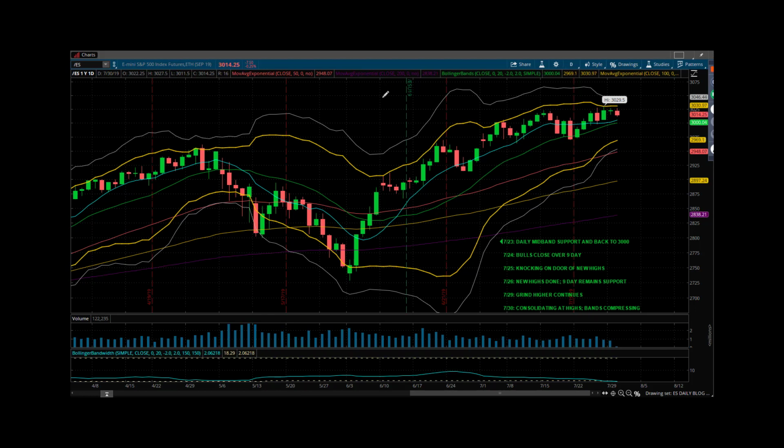Okay, so yesterday was a real consolidation day. We've been consolidating at highs. It's pulled back a little bit overnight. You can see the 9-day coming in around 3,005. The daily mid-band is underneath that, right at the rounding there, right at 3,000.